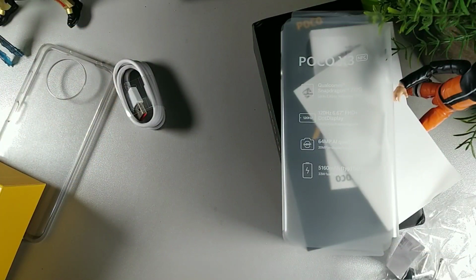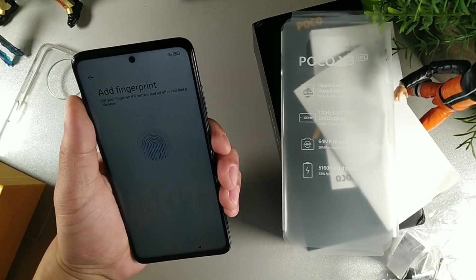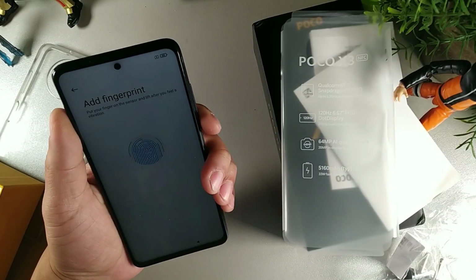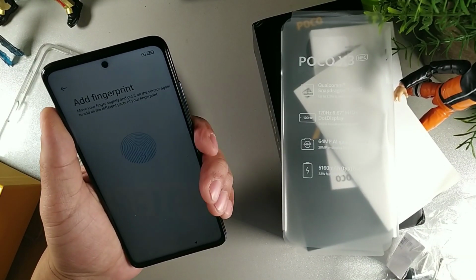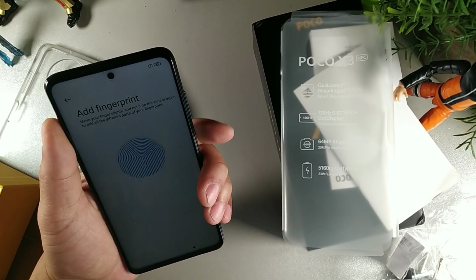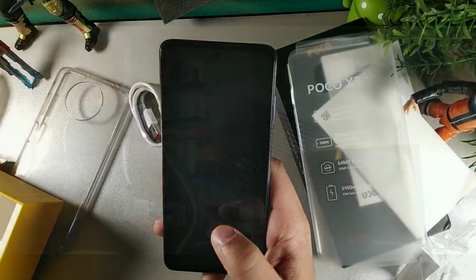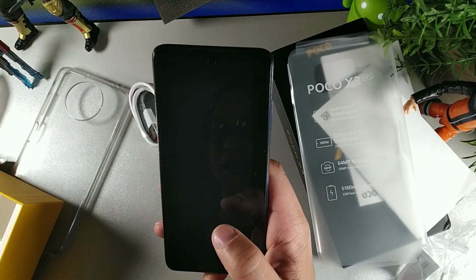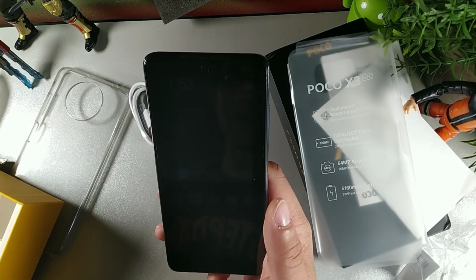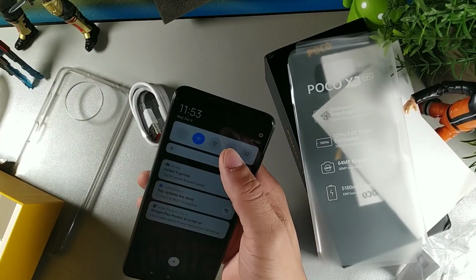All right, so it says I can actually add my fingerprint here to the side of it. No sweat. Slightly move your finger, it's telling me to do. So I'm just putting it in different spots. Then it says add fingerprint more, you know what I'm saying? So it says that one successfully added. That was my left hand. So it says right here that we can, I'm gonna actually connect to the Wi-Fi so I can hear the speaker quality. We do have an app drawer right out of the gun on this device, which is cool.